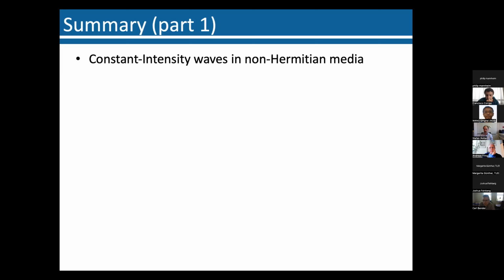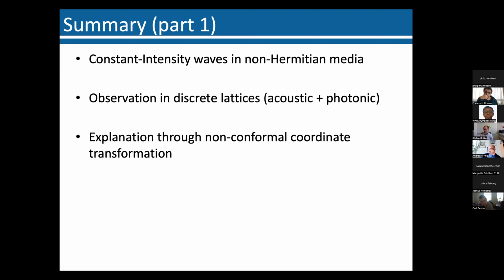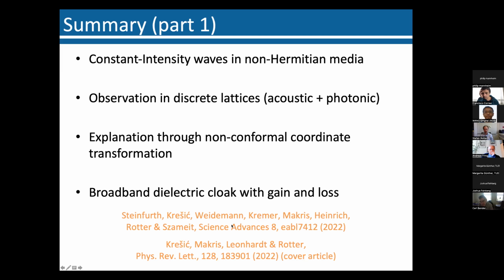Okay, with this I come to the conclusion. So to summarize part one, I started out with constant intensity waves in non-Hermitian media. I showed you that they have recently been observed in discrete lattices in the group of Alex Szameit in Rostock. And we found, I think, a very nice explanation for why those constant intensity waves work so well. This is because they are linked to non-conformal coordinate transformations. And with this, we could build a broadband dielectric cloak based on gain and loss. So here are the corresponding publications that both came out this year.